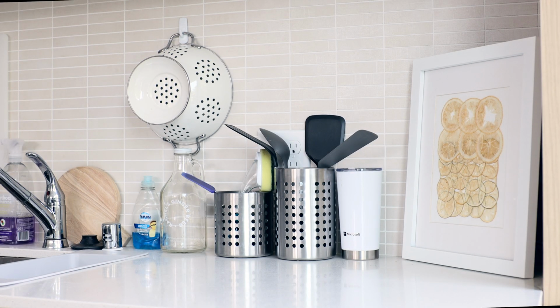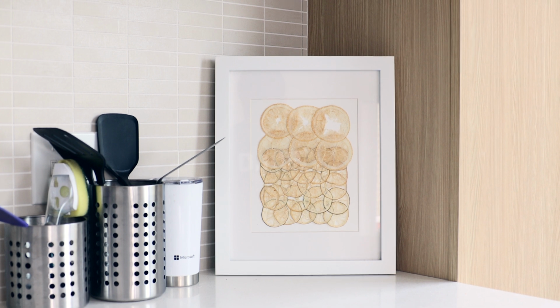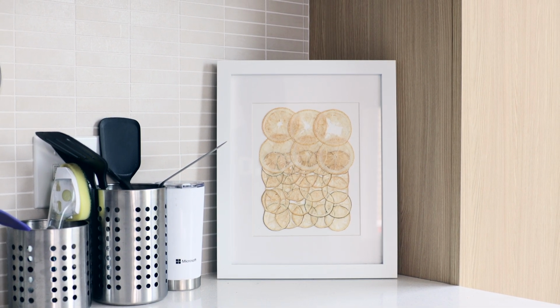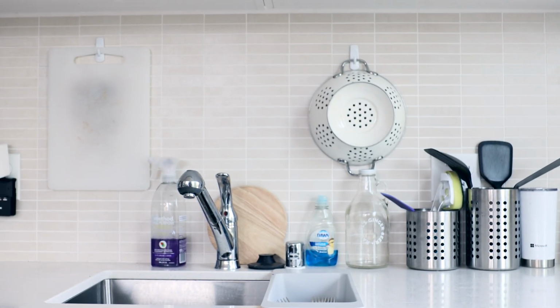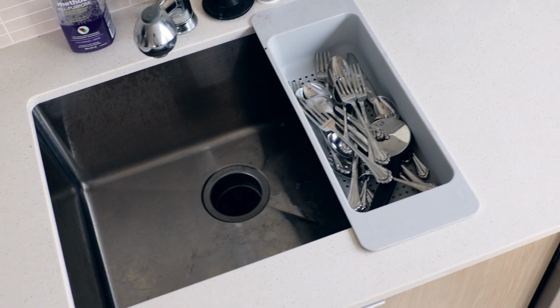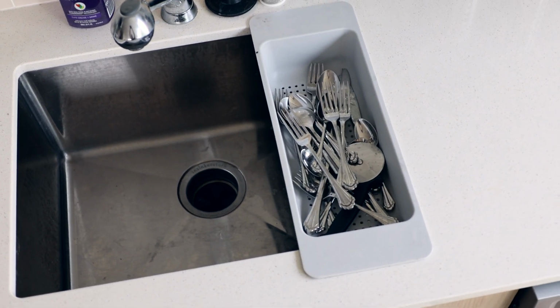The first thing here on the right I have is some art that my friend Irene made for me, which is super nice, and I love having it here. It reminds me of my friend, but also just makes the place a little bit more cheerful. I have some of these little things that I keep my spatulas and stuff in that I got from IKEA, and one of the things that I noticed that was really nice for being able to organize stuff is just to be able to hang things on the backsplash.